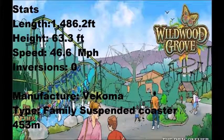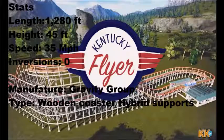Next coaster to break down, Kentucky Flyer. They just announced it a few weeks ago or last month or something. I don't remember, but probably last week or three weeks ago. Here at Kentucky Kingdom, finally getting a coaster for 2019. The last coaster they got was Storm Chaser, their RMC coaster. Now this is their coaster.